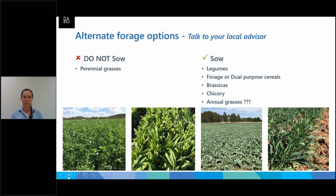Another option is winter cereals. A number of different cereals have either forage or dual purpose options which are suitable for grazing. So talking about oats, maybe wheat, barley, triticale. Again, depending on your situation is going to depend on what is best suited to you.